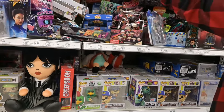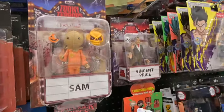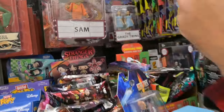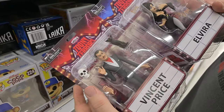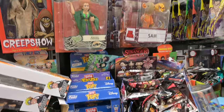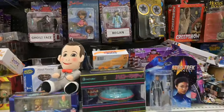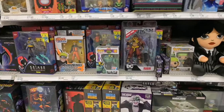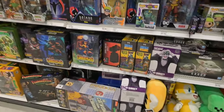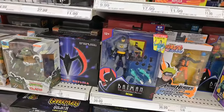Yeah. There's the Kellogg's Pops over there. What were you looking for? I was searching for Vincent Price with Elvira. Vinny Price. Oh, Vinny boy. I just think they're an awesome duo. Been loving them since I was a kid. There's a Pee Wee Herman over there. And then let's see. Some gargoyles. I'll come back and end up looking at those.